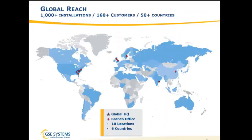We're very proud that we have a very global reach in our company. As you see across the top, we have over 1,000 installations and 160 customers around the world. Obviously, all of that is not in the nuclear power. We also serve the thermal power industry, the process industries for oil and gas, refining, chemicals, especially petrochemicals. And we've got offices around the world in the U.S., Europe, and Asia to support those activities.